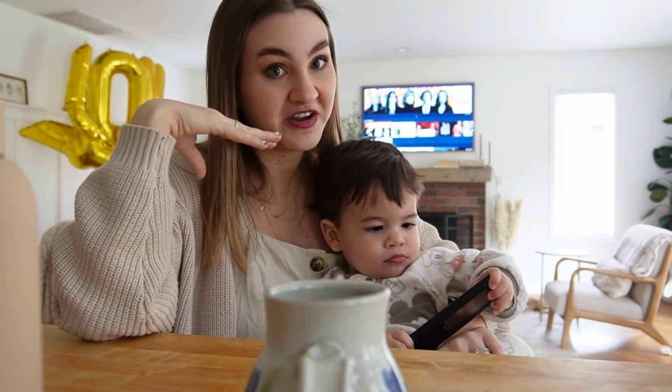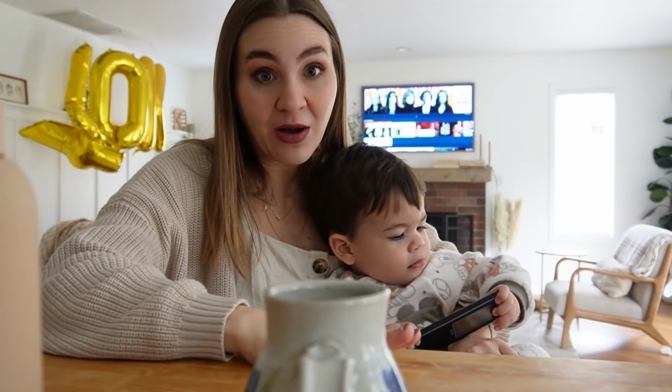It's very, very cute. It's very cottagecore. So I'm excited to do that. And Powell's, of course.